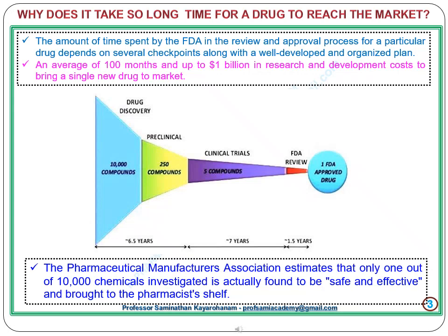Next slide. Why does it take so long for a drug to reach the market? The amount of time spent by the FDA in the review and approval process for a particular drug depends on several checkpoints along with a well-developed and organized plan. An average of 100 months and up to $1 billion in research and development costs to bring a single new drug to market. The Pharmaceutical Manufacturers Association estimates that only 1 out of 10,000 chemicals investigated is found to be safe and effective and brought to the pharmacist's shelf.